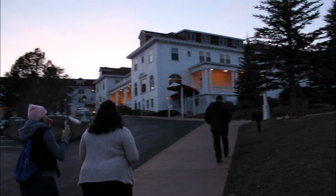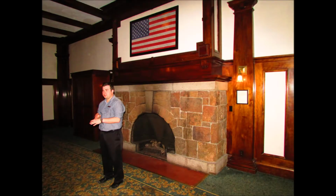And to be honest, this particular tour was somewhat uneventful after Lucy's room, but we did get to see the hotel and some great parts. And here's one of my favorite rooms coming up.